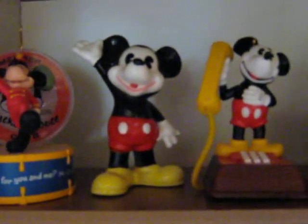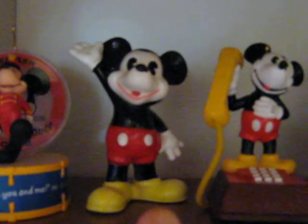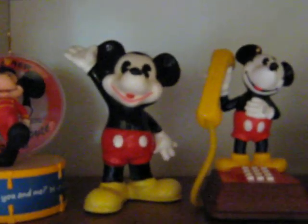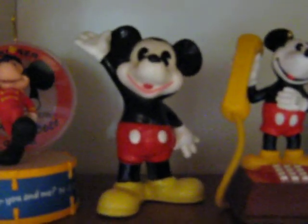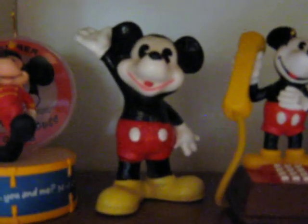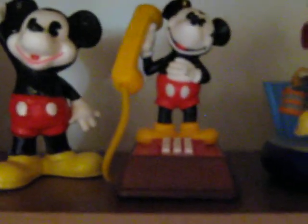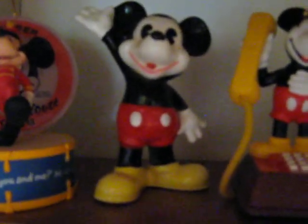About half of these are Hallmark. This actually right here was one of the old late 80s Main Street Emporium Mickeys, when they used to have that big giant display of little ceramic figurines. A friend of mine sent that to me recently. I was very happy.